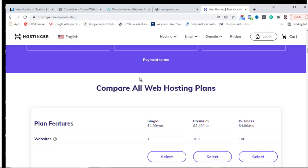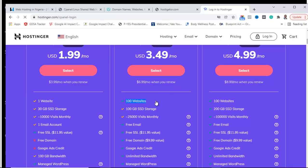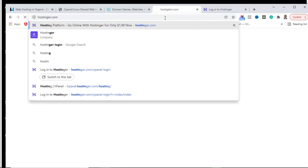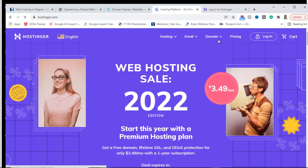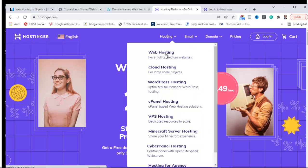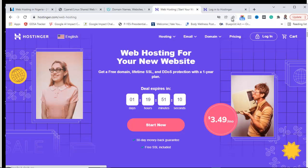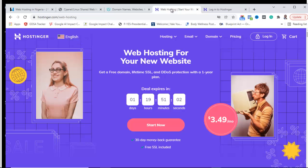Then I was just starting out. You need a website, so let me log in so you see how it works. I got that free email. I still want us to see Hostinga. I want to explain those things in detail so you can understand better. Let me log in. Web hosting for small to medium websites. If you want to sign up, yes, I can recommend these guys.